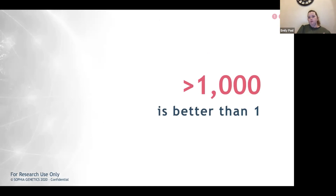And in that sense, we think of the idea, two minds are better than one. Well, here we go up to greater than 1,000 members of the SOPHiA community, allowing us to push forward into what we hope defines exome studies.